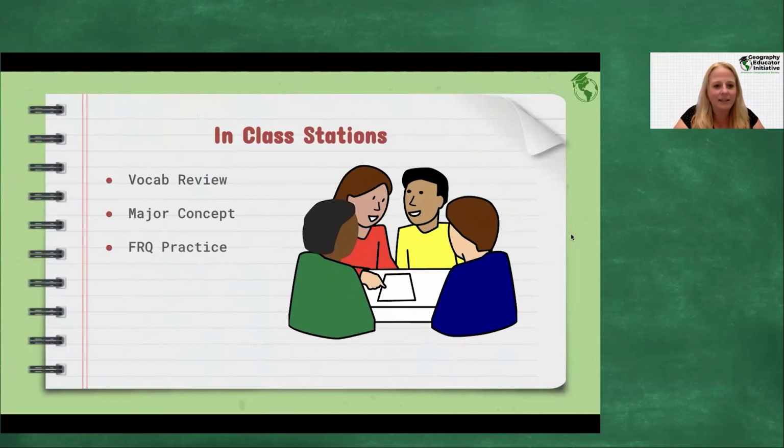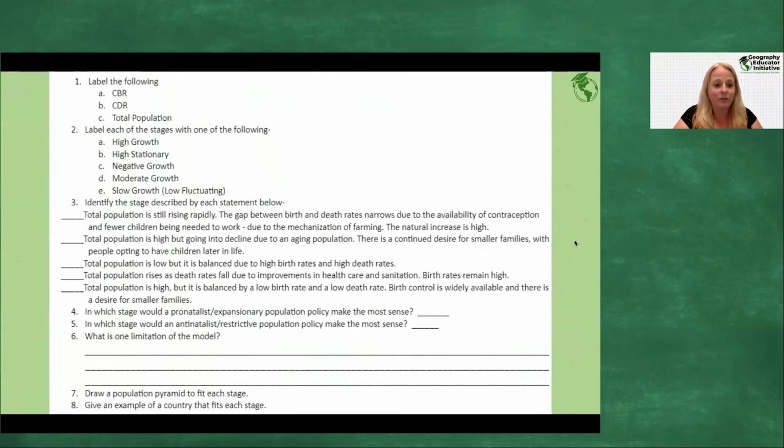If you forward to the next slide, what we do is for each unit, I have one day of review, and they'll have a vocab review station, a major concept station, and an FRQ practice. I've pulled an example of what I do for Unit 2. Next slide. In Unit 2, we're talking about population.